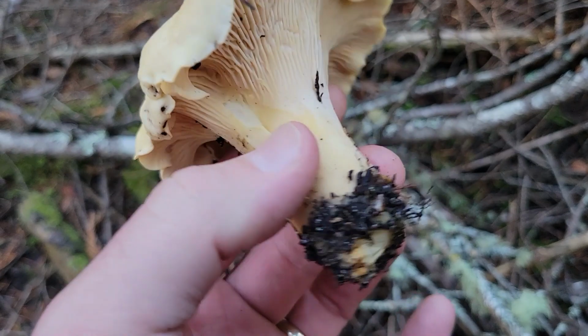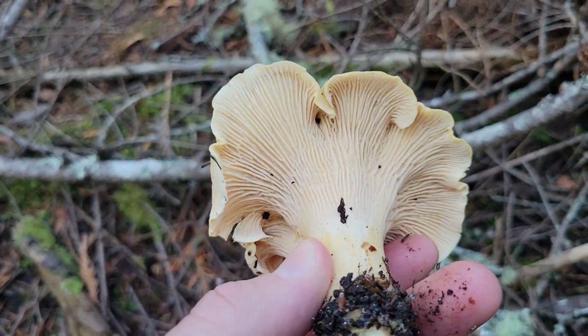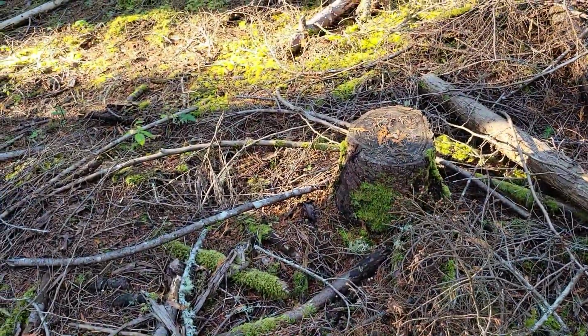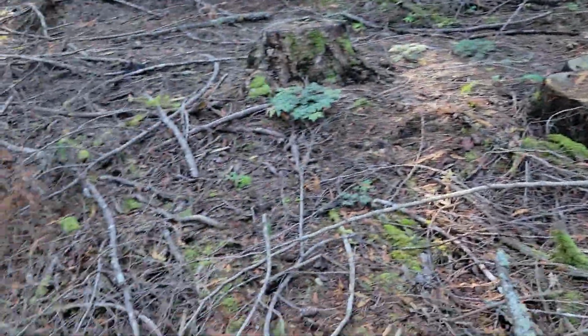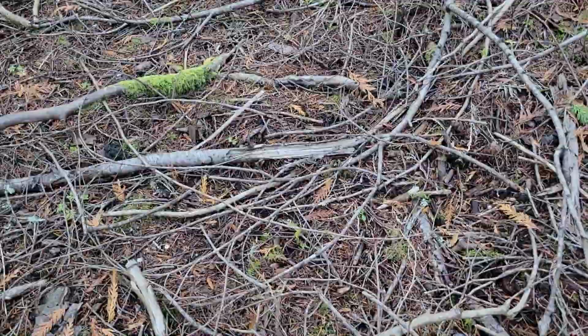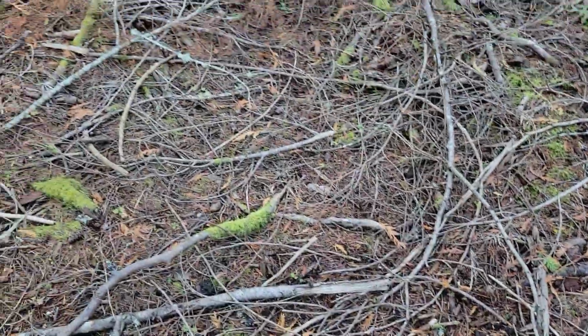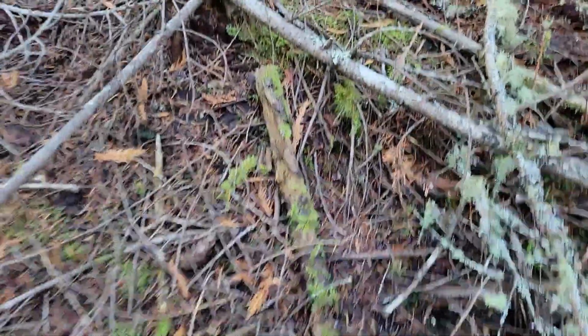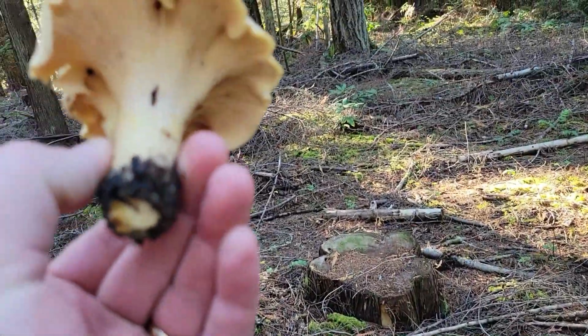I am super pumped, and it is in fine shape. Well, I'll be. Now, usually, there's one, there's more, but man, I don't see anything else. I mean, he was hiding. Let me show you that mushroom again, guys, for those of you just getting started.